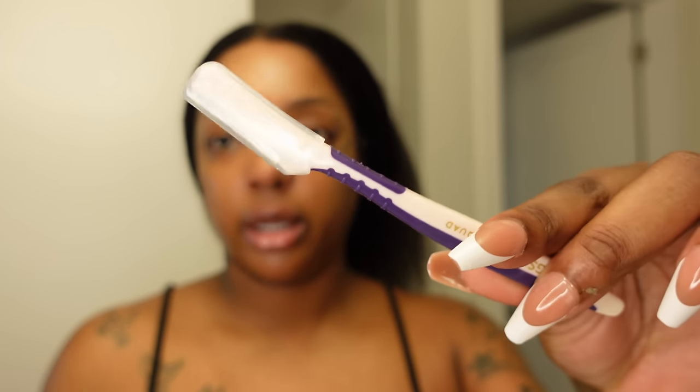But we're just gonna take this right here. And they say to spread. Hold on, I'm nervous. Hold on. I'm gonna put a little more oil. And since I'm shaving my face today, I might do my makeup tomorrow instead of today, because you're supposed to give your skin a break after you shave your face. So we might end up doing our makeup tomorrow instead.